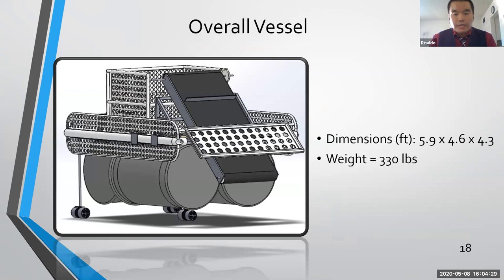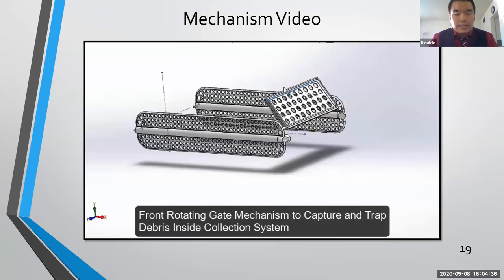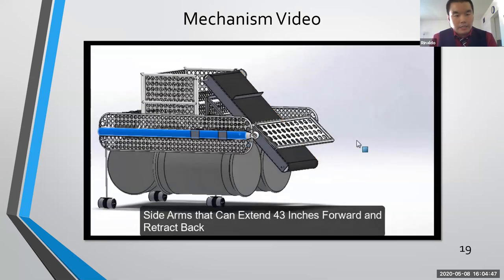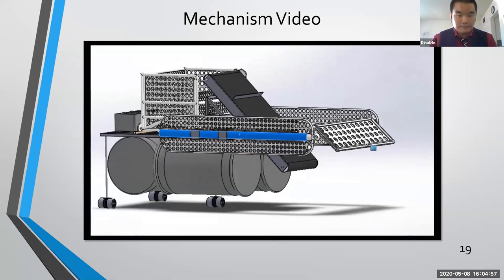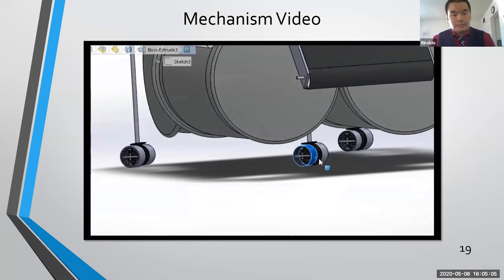Next, we will show a video showing the vessel's mechanism. Next slide, please. We have a gate that can rotate to capture and trap debris. As it's driving, the gate will be oriented parallel to the conveyor ramp. We have the arms that can extend forward and retract backward. My colleague Cassandra will tell you the purpose of this mechanism shortly. We also have stepper motor controlled thrusters that will provide steerable propellers.